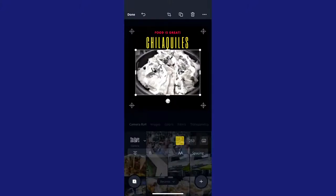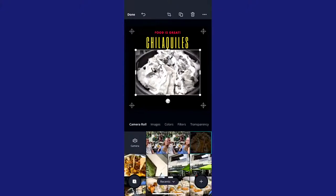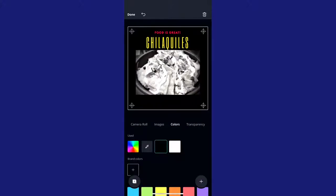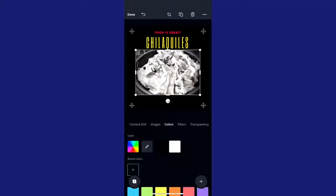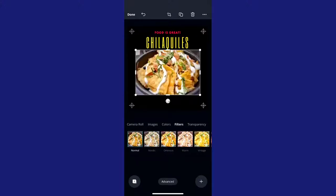Now, I don't like that black and white. It looks really cool for some pictures, but this is a food image. So what I want to do is find the image, tap on it, and select maybe colors. Maybe it's in there. Filters. There we go. Click normal.